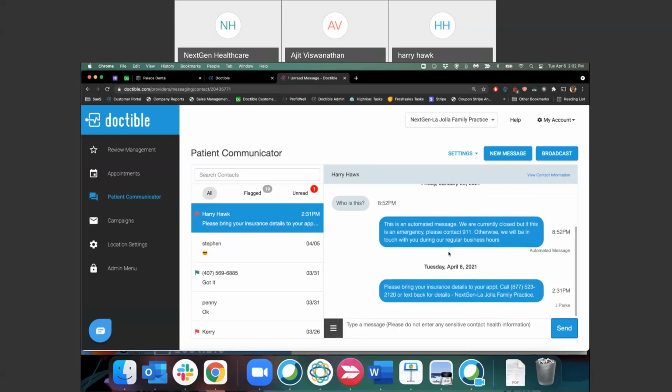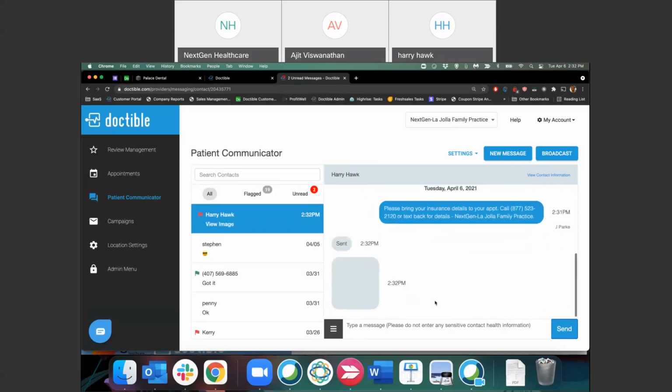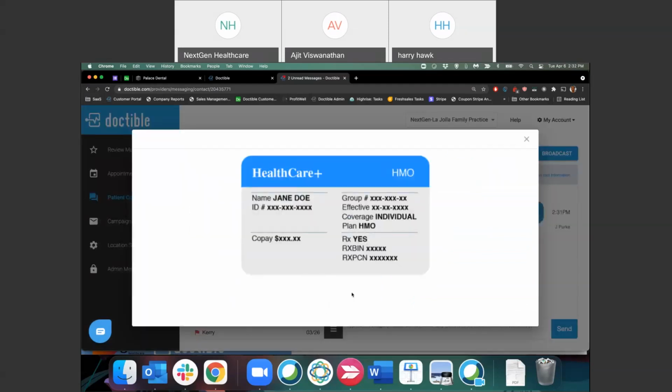Not sure he's there. Okay, we'll skip that part and wait for his response. And then the next part, which can really save time, is, notice it says it came through right there. His image also came through right on my screen, which is the insurance card. This is of course a fake insurance card, but you can picture how you can easily save this image and then paste it right into the patient chart.